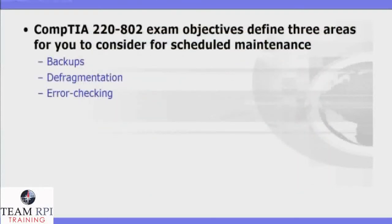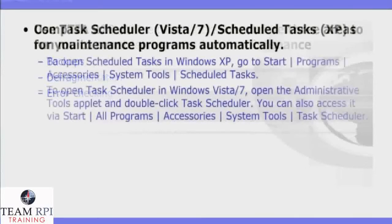The CompTIA A+ exam objectives define 3 areas for you to consider for scheduled maintenance. They're backups, defragmentation, and error checking. You'll use the Task Scheduler in Vista and Windows 7, or Scheduled Tasks in XP, to run maintenance programs automatically.